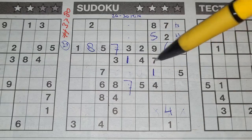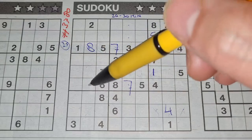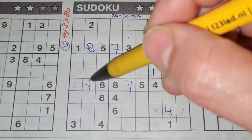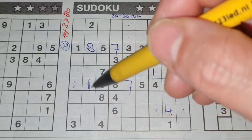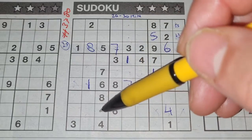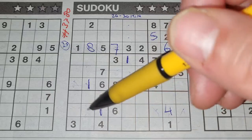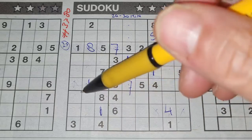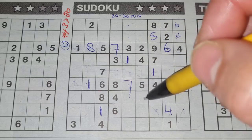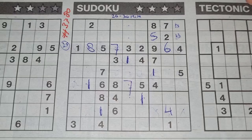We have a 1 in this row, the 1 in the middle row, so the row below. The only 2 places for the 1 should be here or there. We see there 1, no 1 there, 1 should be here. 1 in the first column, 1 in the second column. So in the third column, the only place for the 1 should be there. 1 in the last row, 1 in the row above. So that row, the only 2 places for the 1 should be here or there. We see there 1, no 1 there, 1 should be there. And now I cannot continue with the 1.